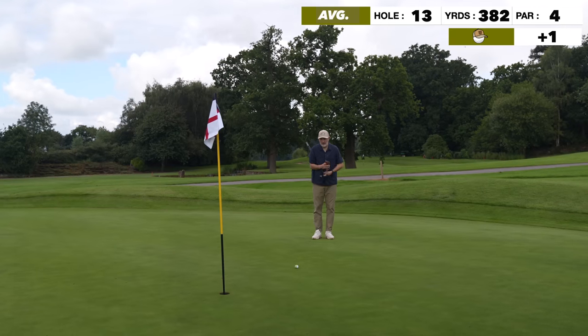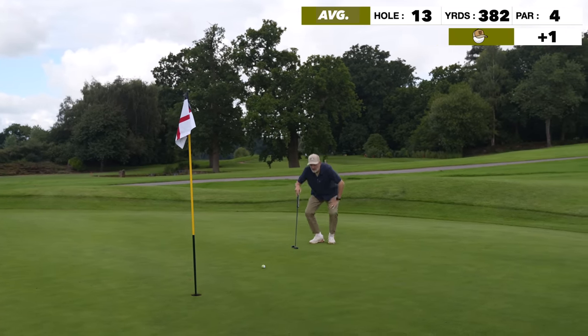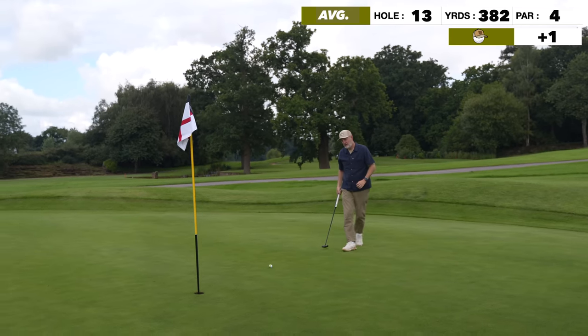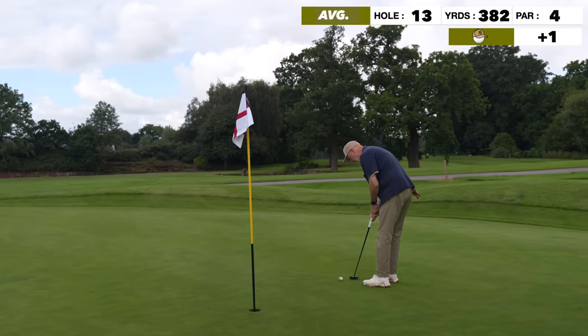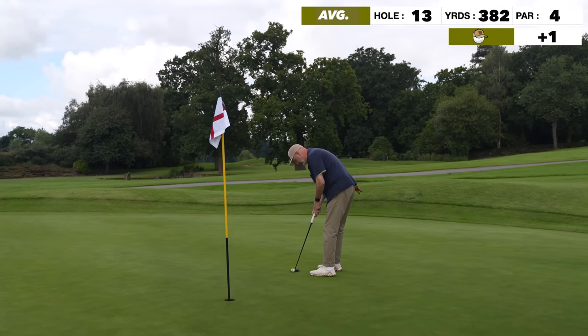Right, I just can't believe how much that grabbed coming out of the rough. And I got away with it a little bit, to be honest with you, because it wasn't my intended target in terms of where it was going to carry to. Anyway, short-handed. Not a lot in this one. A little confidence stroke with the Mez. Left centre.